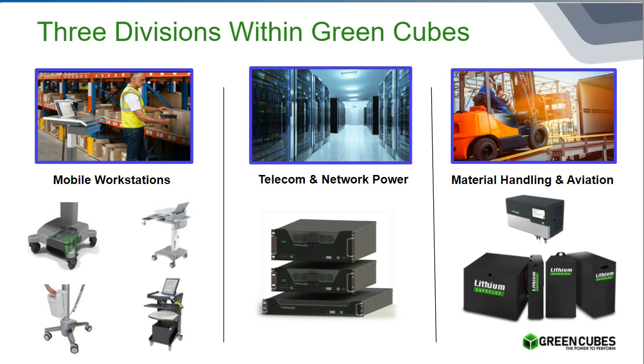Secondly, the second division is our telecom and network power group. So these are battery backup units that are rack mounted and typically either used in data centers or telecom network centers. So currently much of that backup power today is lead acid, and our solutions are effectively offering a cleaner and greener solution for backup power.